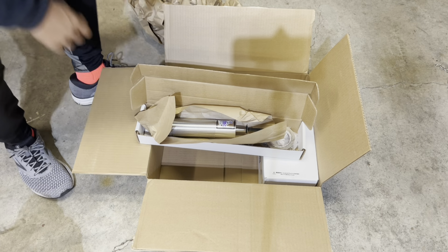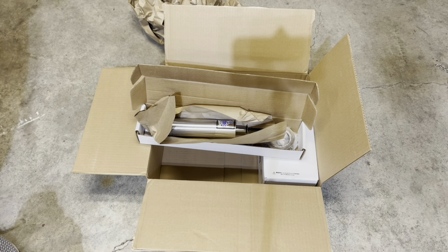So let me go ahead and flip this camera around real quick. Sorry that it's not a little bit more in depth. I really don't know much about the kit. It's just as far as my research has taken me. I know that this kit is just for a full A-body, and from what I have researched on a number of these kits, it's pretty much an easy install, and with the adjustability and the type of kit that I got, it should make the car ride really nice.